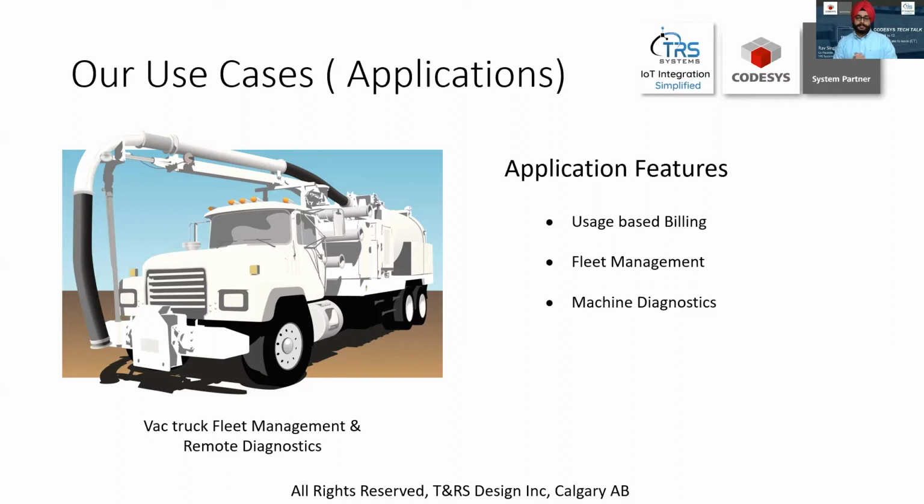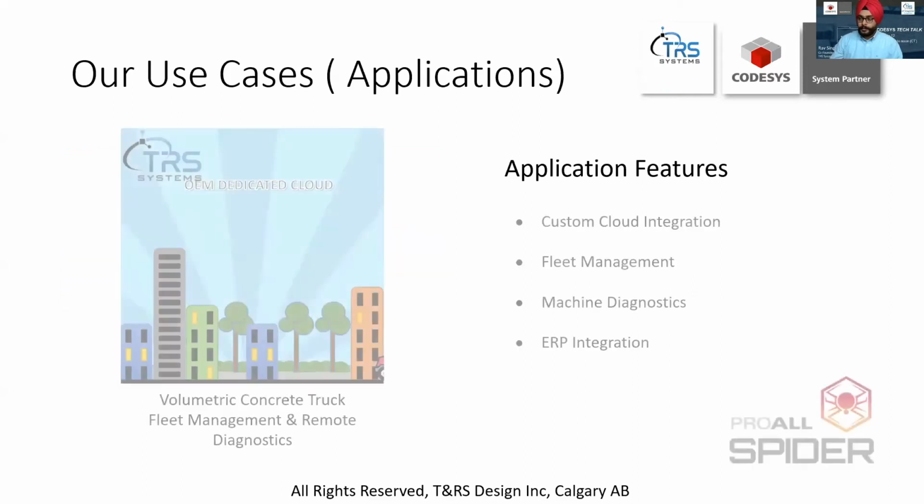And then, of course, we build in fleet management that's customized to that market or that usage type, and then also the machine diagnostics that go with it. So it all comes together as one fruitful IoT integration that has a very quick return on investment.